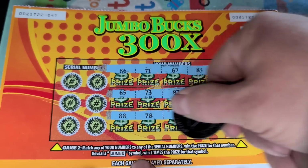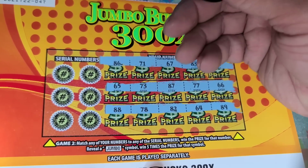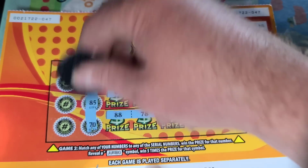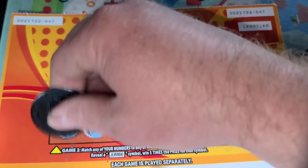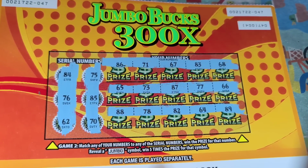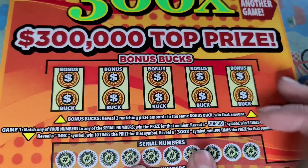I think it took us forever to find the jumbo symbol last time. Almost the whole time the ticket was out, I think we found one, something like that. Can't remember. No jumbo. 70, 75, 85. 62, 76, 84. Nope. All right, nothing on the back. Start there so we don't forget about it.